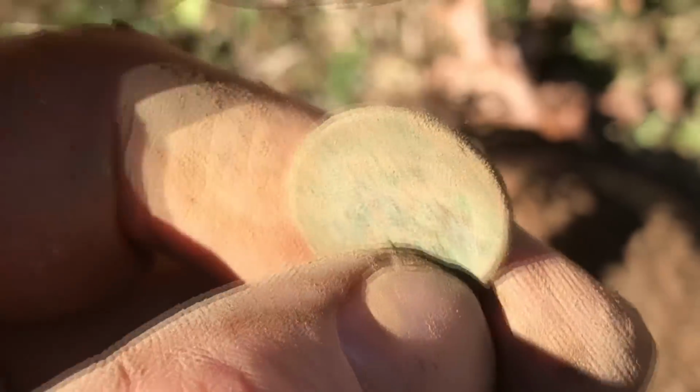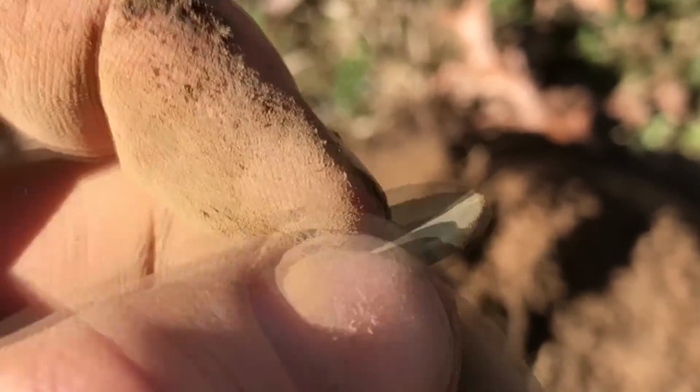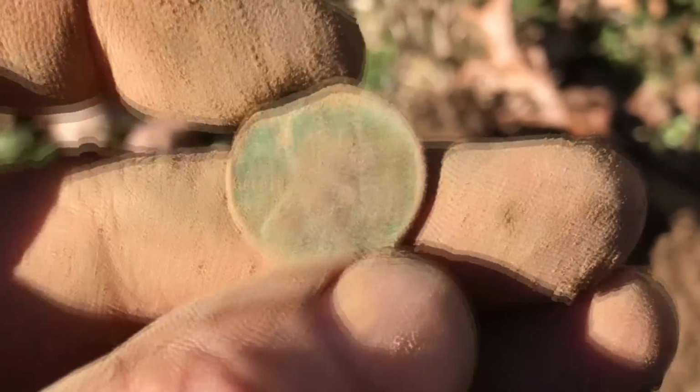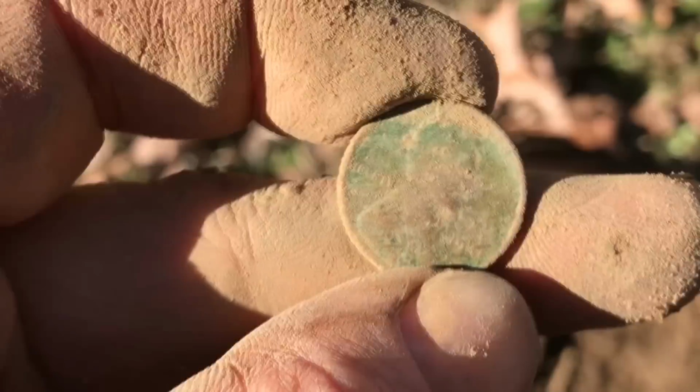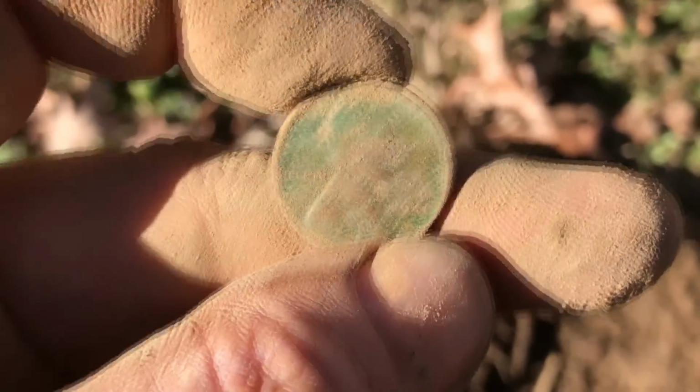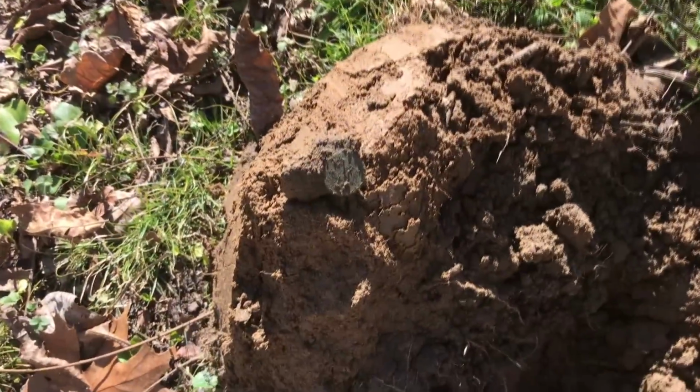Let's get it. Just got another good signal, another wheatie. This has got to be 6, 7, 8 so far today. Let me turn you around and let you look at it. Doesn't look so bad. It was really green when it first came out of the hole. I was really kind of hoping maybe at first that it was going to be an Indian head penny, but it's a 1941 wheat cent. This yard's been good to us. Man, this yard just keeps producing.